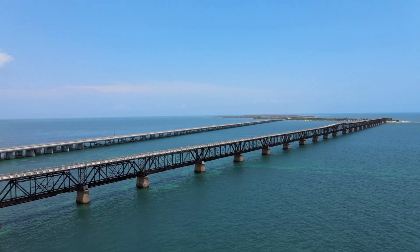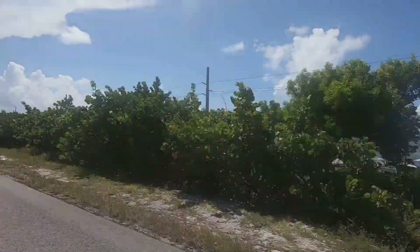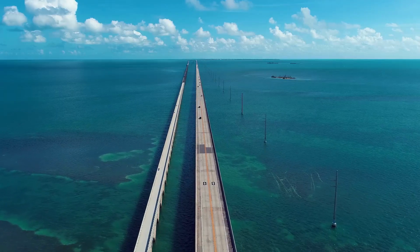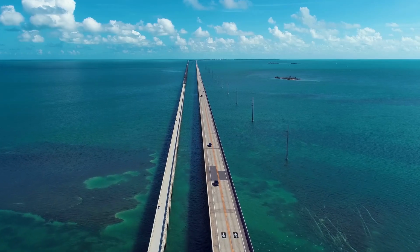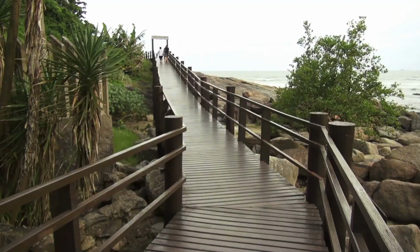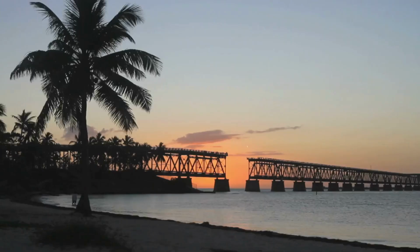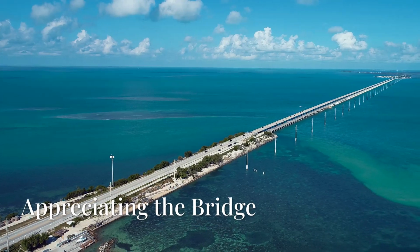One of the highlights of Bahia Honda is the old Bahia Honda Bridge Trail. This historic bridge was built by Henry Flagler in the early 1900s and offers a unique walking experience with breathtaking views of the surrounding waters. The trail is short and easy to navigate, making it accessible for everyone. Plus, there's nothing quite like standing on a bridge that once played a crucial role in connecting these beautiful islands.